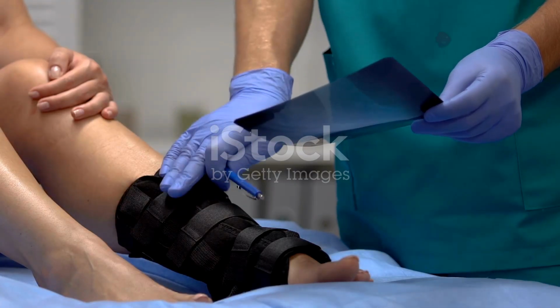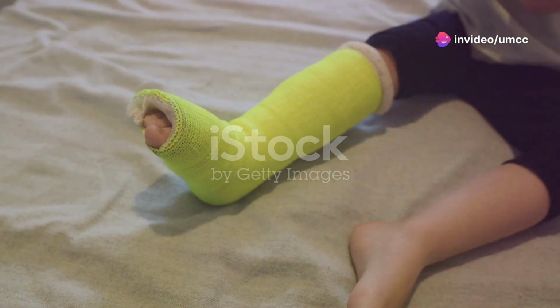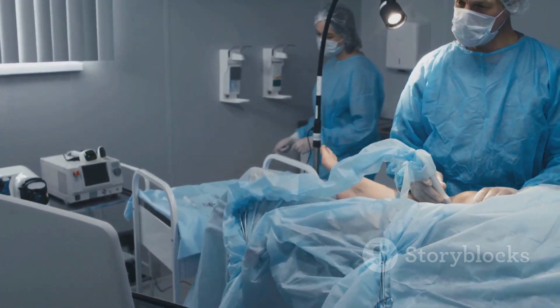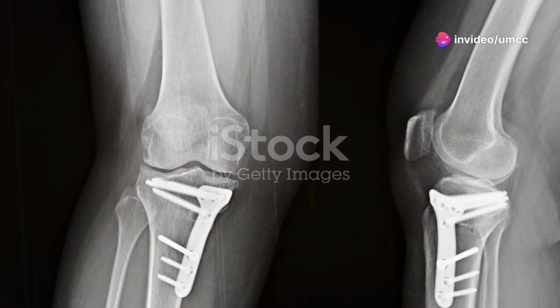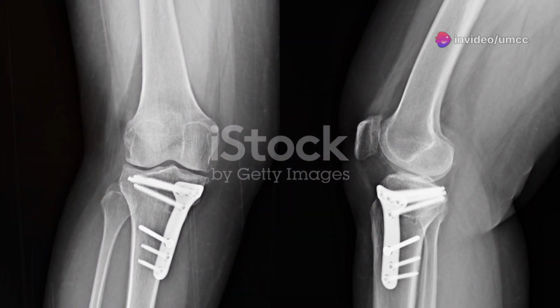Treatment depends on the severity and type of fracture. Minor stable fractures may be treated with a cast or brace and no weight bearing for several weeks, more common in children. Most cases, especially with displaced bone or joint involvement, require surgery to realign and secure the bones. This is called open reduction and internal fixation, using metal plates, screws, or pins.